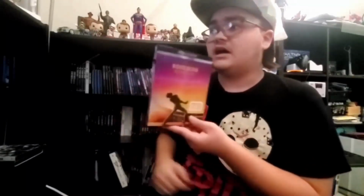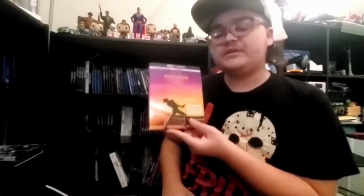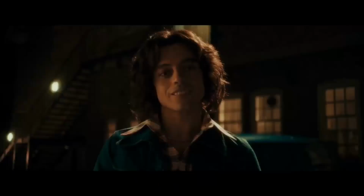Next up, we have Bohemian Rhapsody from 2018. Now, this is an upscale. This is not true 4K. This is kind of what I meant earlier by new movies getting 4K treatments that are not true 4K. This is a clear example of one of them. The picture on this doesn't look too bad. It certainly looks really good. But it's never gonna look that spectacular because this is an upscale.